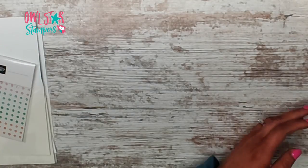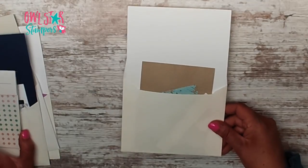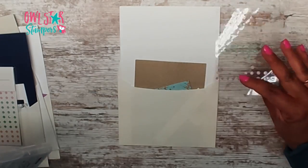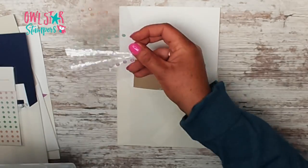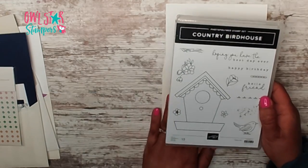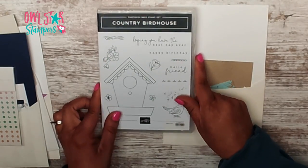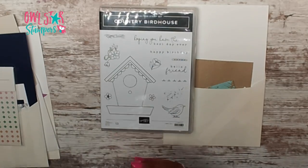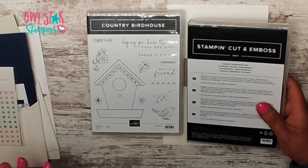Our first card we're going to create is going to be using the, see, I have very few gems on this one, the Country Birdhouse. So this is a new bundle. I was totally drawn to this right away, and this is what is the main feature in my spring retreat.